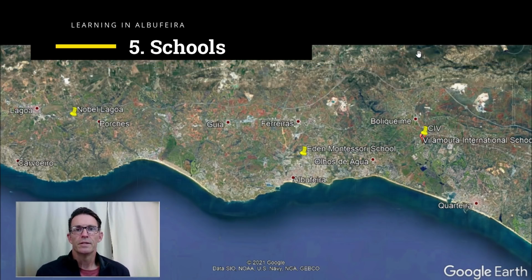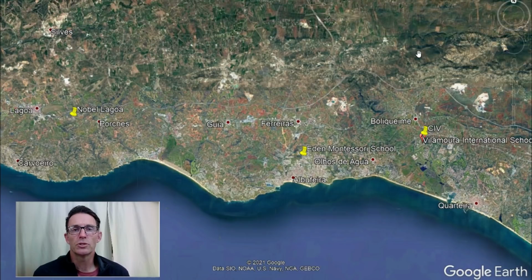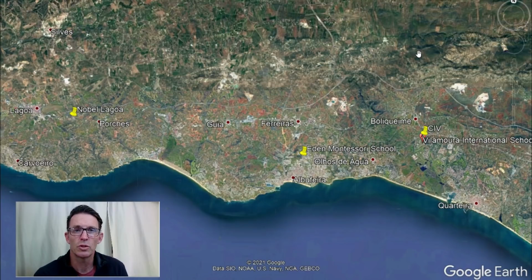Schools in Albufeira. There are 5 public schools in Albufeira, belonging to the Grupamento de Escolas de Albufeira, so they're all scattered in and around Albufeira, which goes from EB1, 2 and 3. And if you've seen my video on public schooling and government schooling in Portugal, you'll understand what that means. So please go check it out if you don't know.